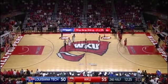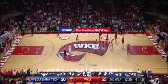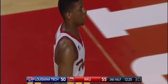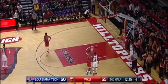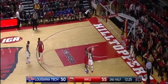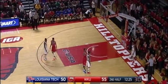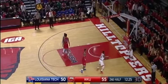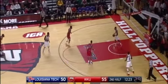Hilltoppers up 55-50 actually. They have 51 on the scoreboard here. And 50 courtside. So I think the scoreboard is wrong. Everyone else has 50. The scoreboard shows 51, but statistics show 50.